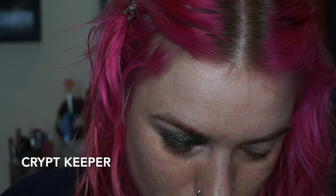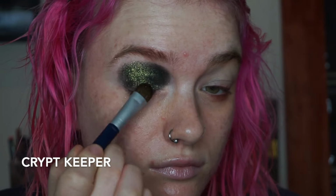Next up, we have the shade Crypt Keeper, which is described as a gold green metallic base with dark undertones. This to me is an emerald green. It's almost, not quite a black base, but definitely a dark base, super, super sparkly emerald green. It's so, so sparkly. I'm so impressed with the shade. It reminds me a lot of Brocade from Pretty Sure Your Face.